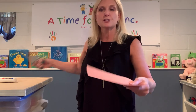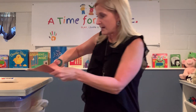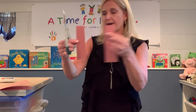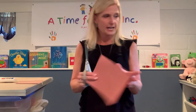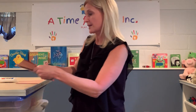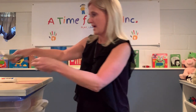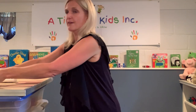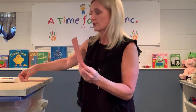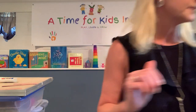Then I'm going to cut a thick line like this. Because I folded my paper, that gives me two at once, so now I have two tree trunks. Then I'll cut one more because I have three different colors that we are going to sort today. I now have three tree trunks like this. What I want to do now is place them on a piece of paper. So let me get another piece of paper here.